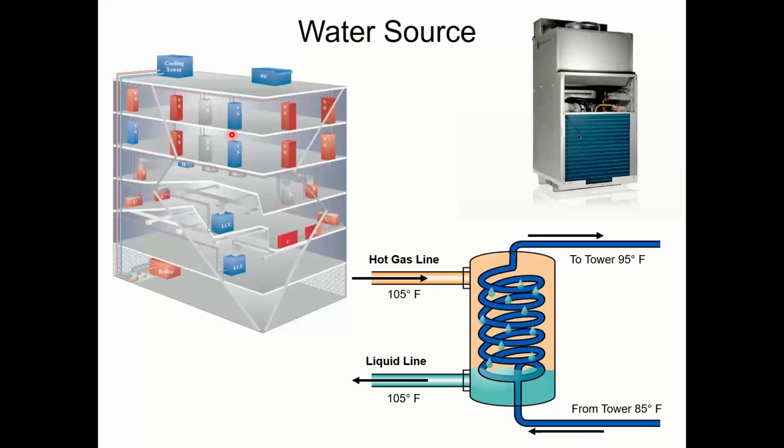So the interior of the building can send its BTUs of heat to the perimeter of the building that does have glass windows and does need heat. And I don't have to run anything else to do that. So it can be really efficient on a large building to do these water source loops.